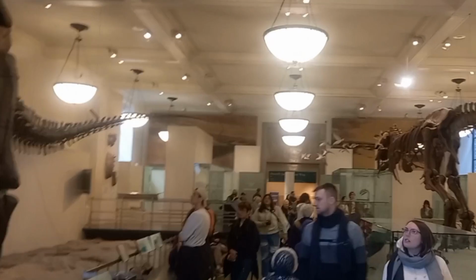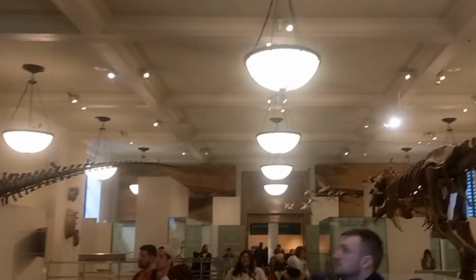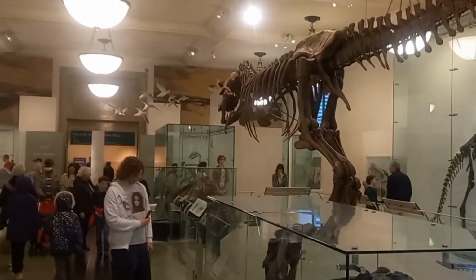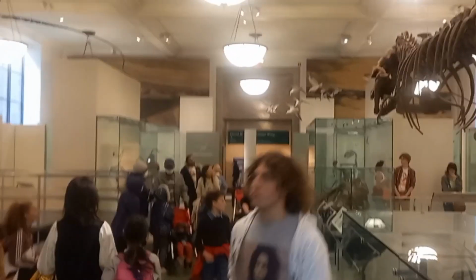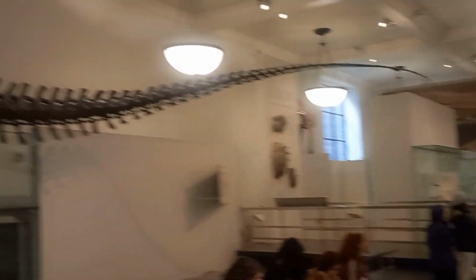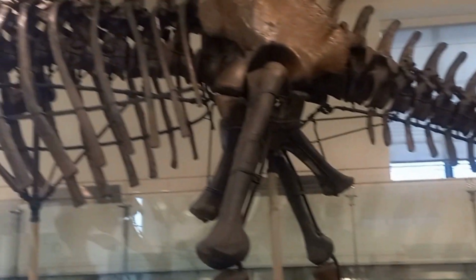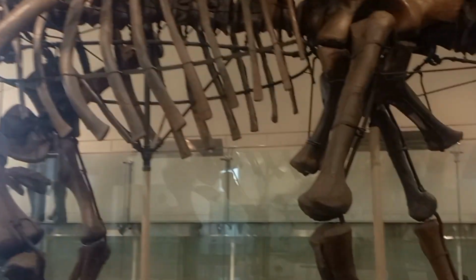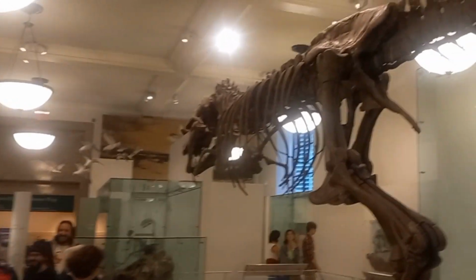Right now, we're inside the fossil halls, and I think we're in the section of the Hall of Saurischian Dinosaurs. The Hall of Saurischian Dinosaurs features the fossils of the Tyrannosaurus rex, the Apatosaurus, and others, as well as an example of a dinosaur trackway. This is the Apatosaurus exhibition, and it was the first sauropod dinosaur ever mounted. It was collected in the late 1890s.